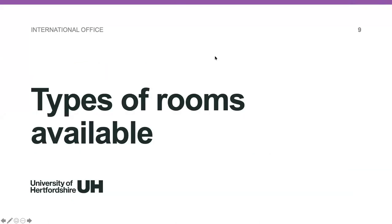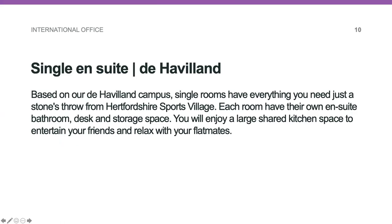So let's look at the types of room available. We've got many types of room available on campus, and they're there to suit all of the budgets, depending on what your budget for study is, as well as your budget for life in the United Kingdom. So I'll talk about the De Havilland campus first. All of the rooms on the De Havilland campus are the same. They're single rooms, and they are just a couple of minutes from the teaching area.